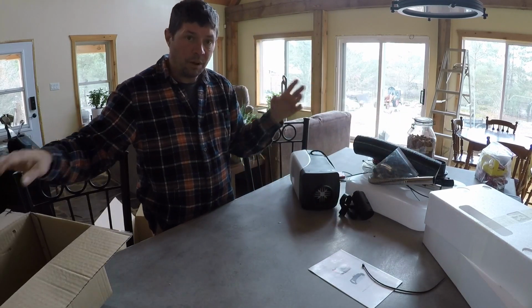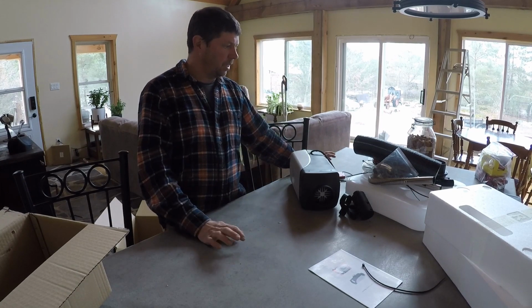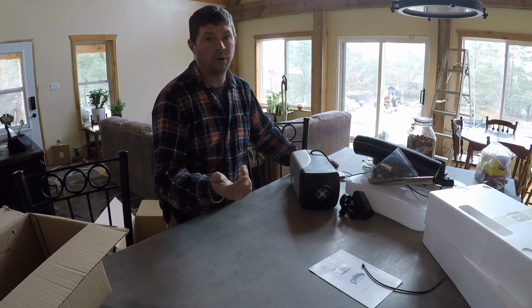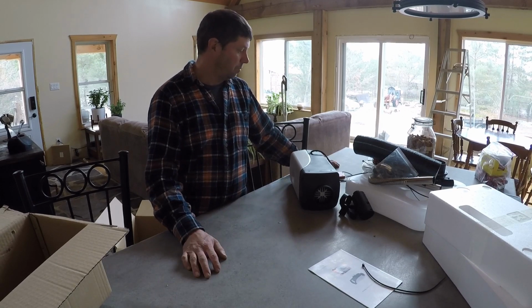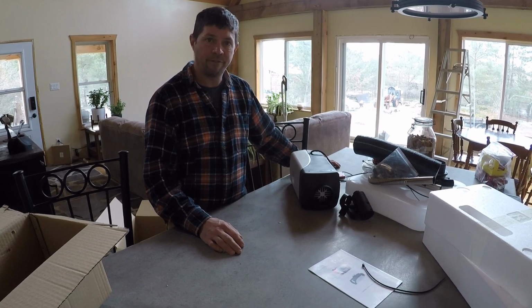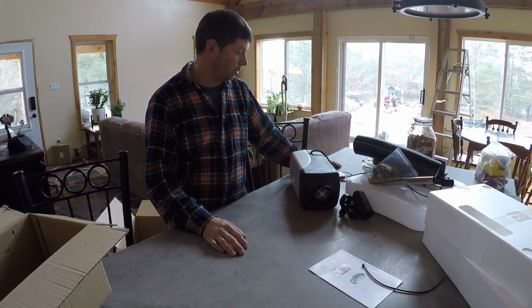But yeah, I'm not going to make this too long, but I'm going to get these components. I'm going to read through the manual quickly, and then I'm going to go pick up some diesel still, but we'll set this up out in the barn and give it a test run before I go to the effort of trying to install it and all that kind of stuff. But check back in a bit.